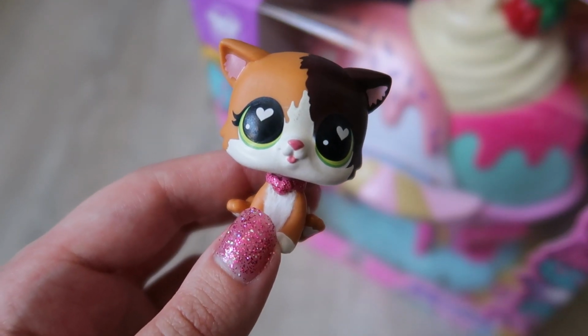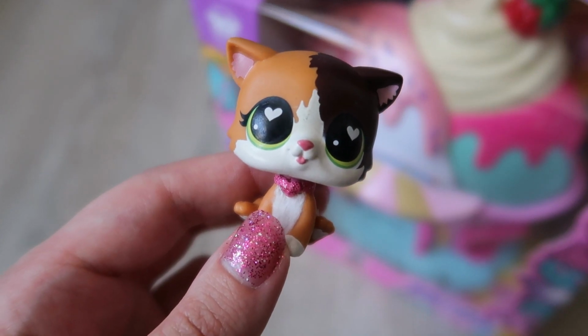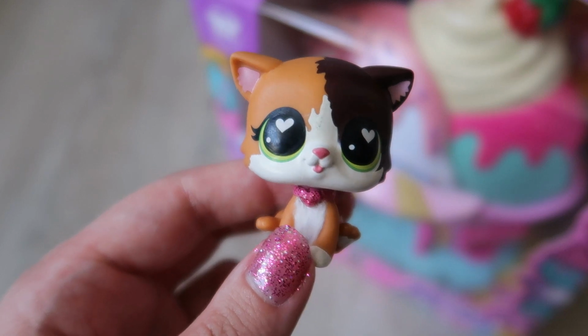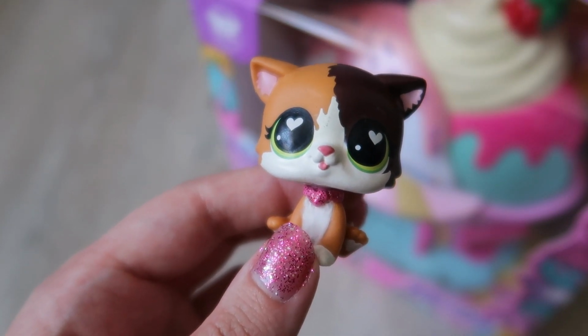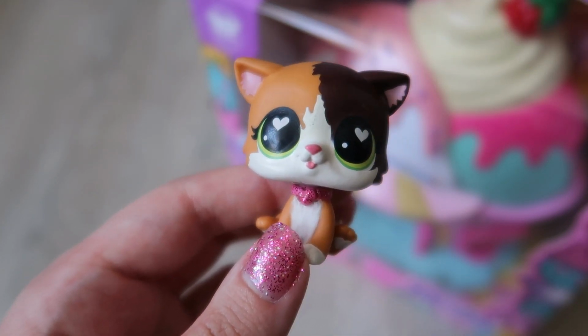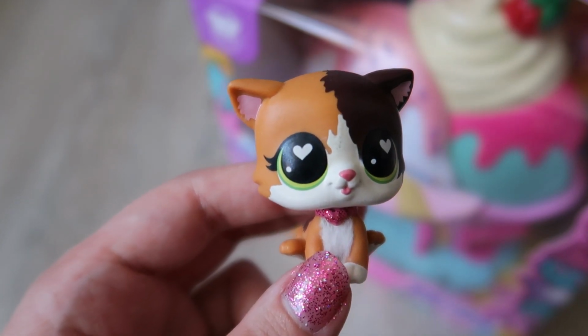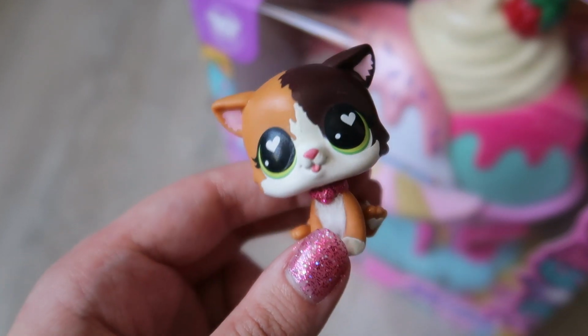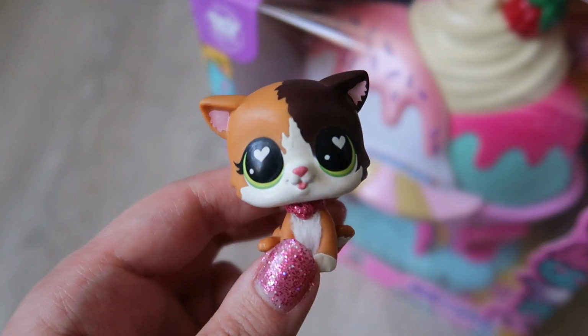So the set behind me I actually picked up for $9 from a pharmacy of all places, or a chemist, whatever you want to call it. And yeah, I just saw it sitting in the middle of the pharmacy while I was there getting some lip balm, and I was like, wait a minute, that's kind of perfect LPS size. I'm gonna get one. So here it is, and let's just get straight into the unboxing.